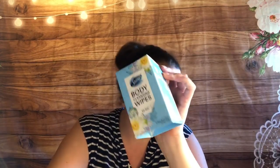I found the Secret Body Cleansing Wipes. I only got one box about a week ago, and I really wanted to get another box. I haven't actually tried it yet, but I feel excited about it. I want it, especially with summer coming and the heat. This is $2.97 out of pocket. Ibotta is giving you back $2, making it just 97 cents. And I'm excited to actually try this.